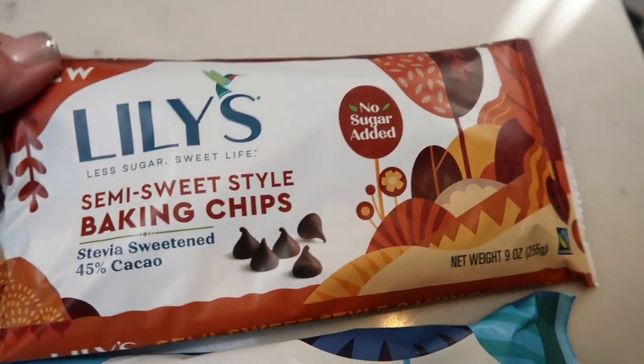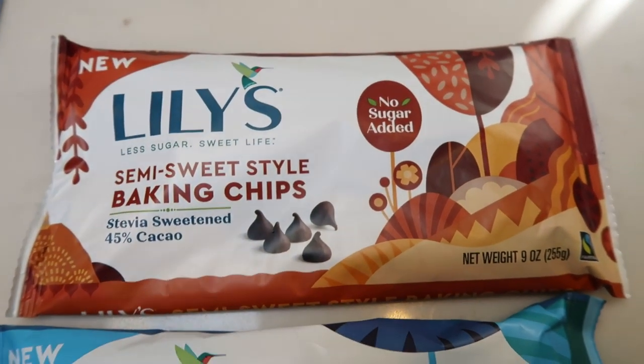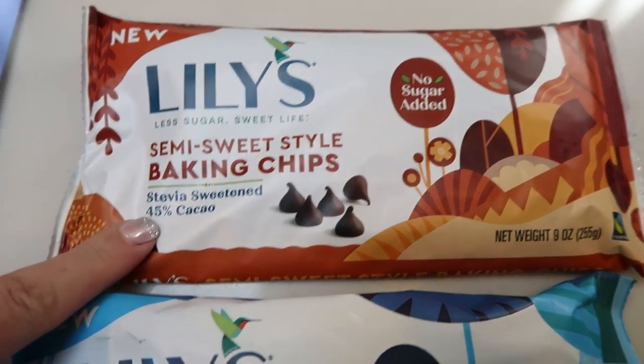Also, another new product are the Lily's semi-sweet style baking chips. So how great would these be in cookies? And these are 45% cacao.